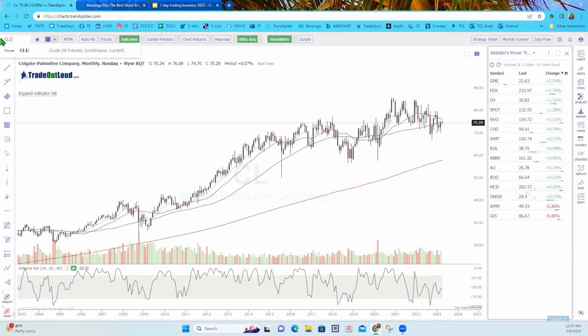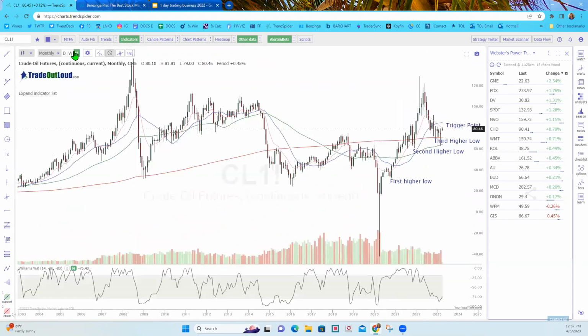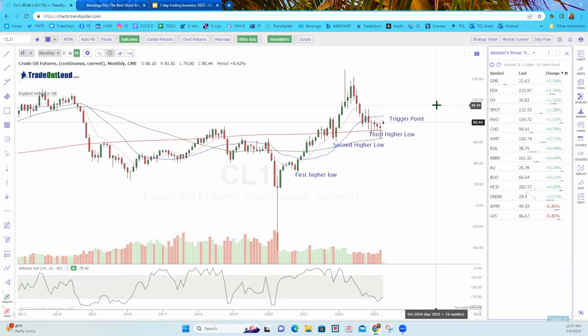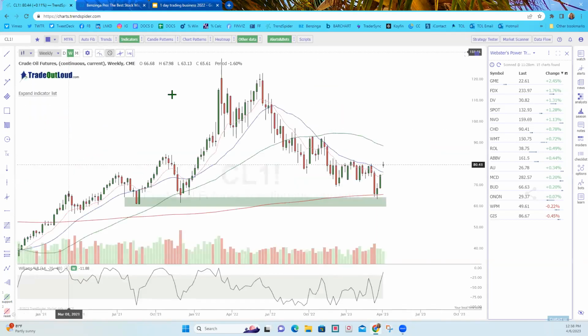And if you're wondering about crude, okay. All right, here it is. You can see highly, highly traded by moi. All right, so here's the monthly projection with the low, first higher low, second higher low, third higher low, and here we go into a trigger point. So it's still pointing higher. So it does still have room for the upside, bunches and bunches. It's again, you know, into a lot of resistance, and I'm in a swing in crude.